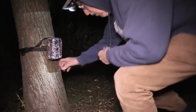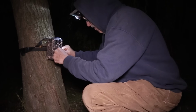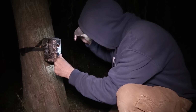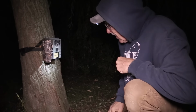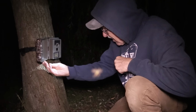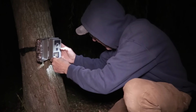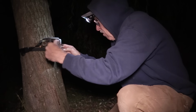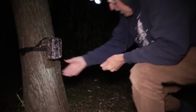So, I've got the trail cam just on the tree here. I've got some bits of boilie in my hand. I'm going to put that on. Test. Yeah, it's got me on test. I switch it to on. I've got 8 seconds. I'm going to pop a few boilies just down there and see what comes up out of that gap, if anything.